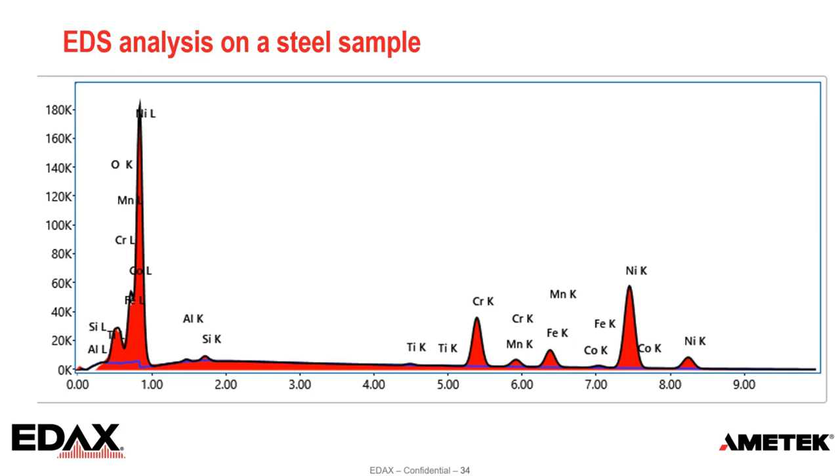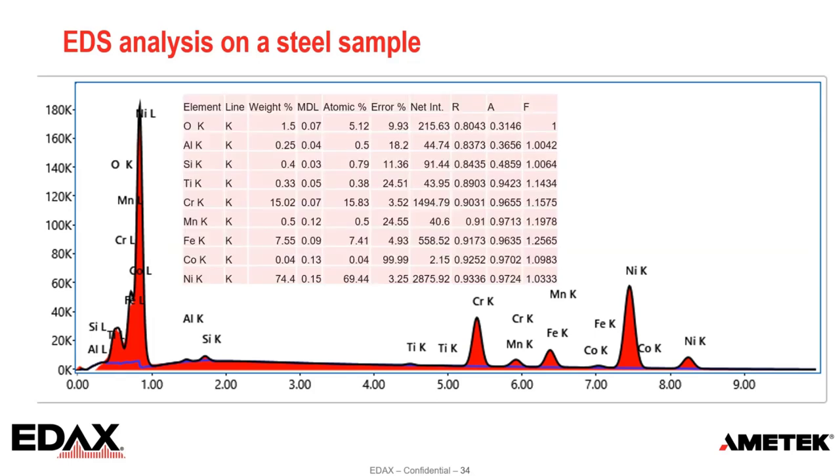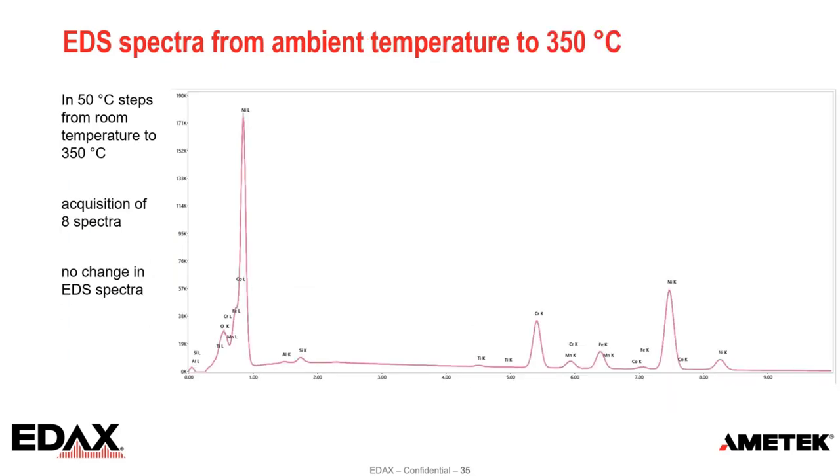The EDS analysis of the steel sample at room temperature was collected. Apart from chromium, manganese, and iron, elements like oxygen, aluminum, silicon, titanium, cobalt, and nickel are part of the material. And the quantitative analysis was simultaneously performed. And to have a deeper look into the behavior of the sample at different temperatures, I will demonstrate the spectra of this material.